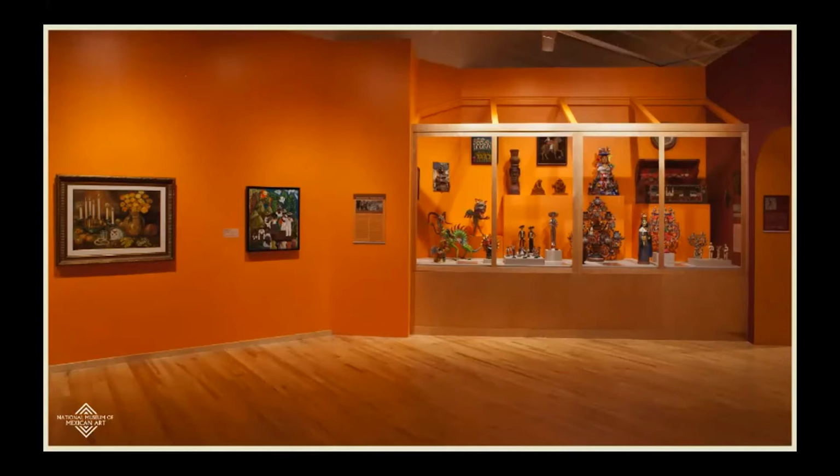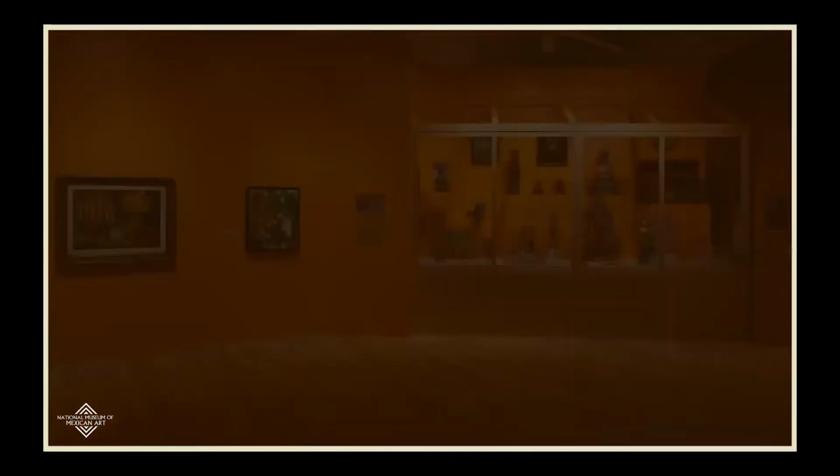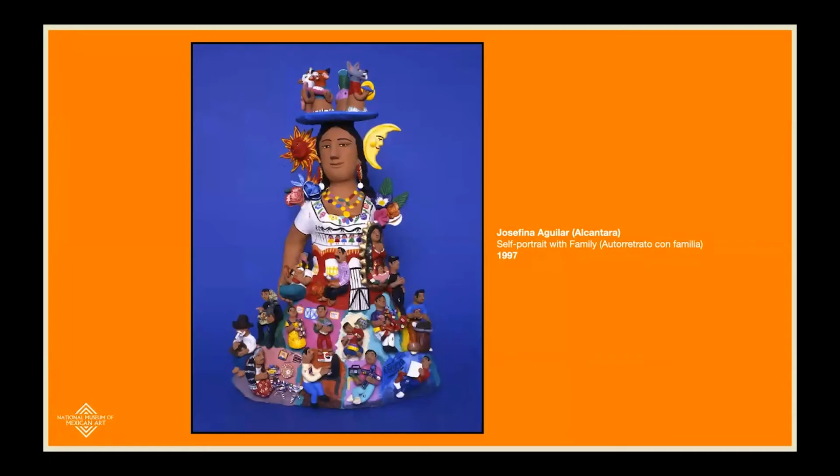And the responses were exactly as we thought, which were they expect to see vibrant colors. They expected to see references to religious icons, which we've already seen. And the most popular answer was always they expected to see skulls or skeletons, which you'll absolutely see during this presentation. But this idea of popular art, arte popular, at some point became the embraced and the expected narrative of artwork from Mexicanos. And a part of that is the folk art tradition in Mexico.